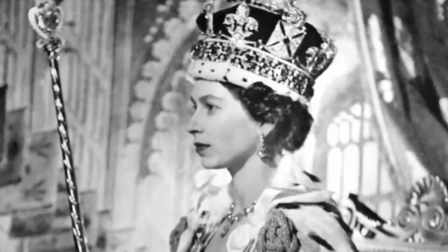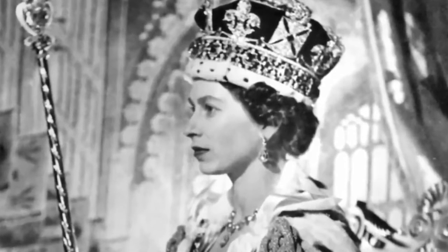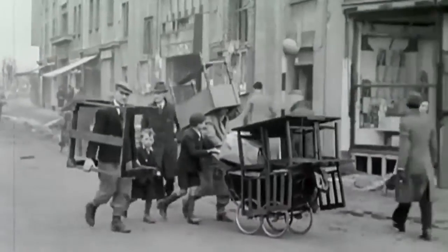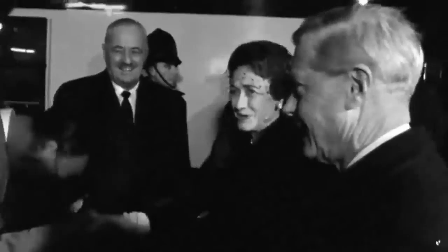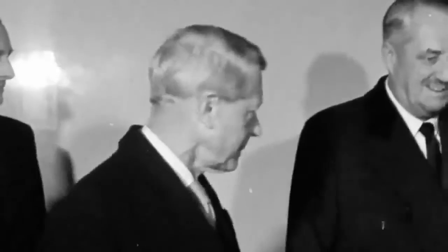When our Queen took the throne, the nation was recovering from the aftershocks of World War II. Rationing had only just ended, and the bitterness over the abdication crisis of 1936, when Elizabeth's uncle Edward VIII renounced the throne, was still very raw.